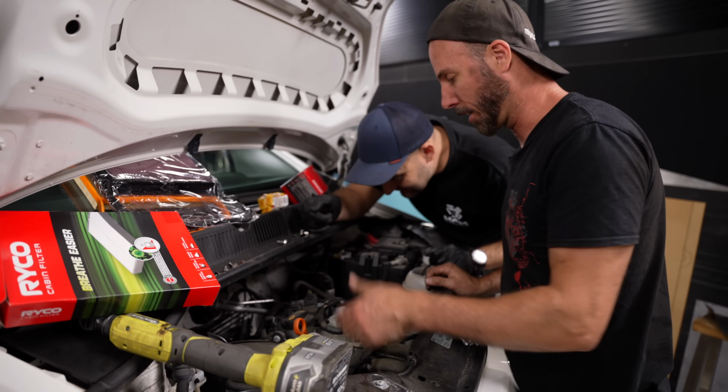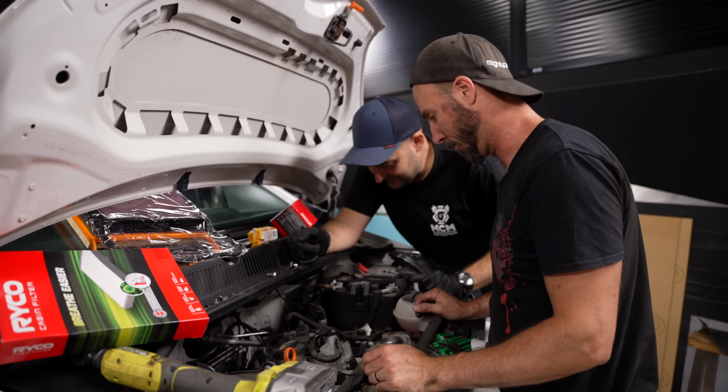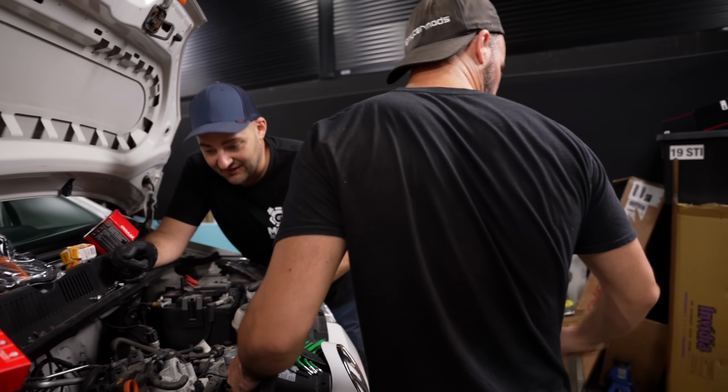Anyway, so I'm going to change the spark plugs. I'm going to do the oil, do the filters, do the cabin filter, put in any of the stuff that I got. I got other things too, Martin. I've got lots of other things over there.